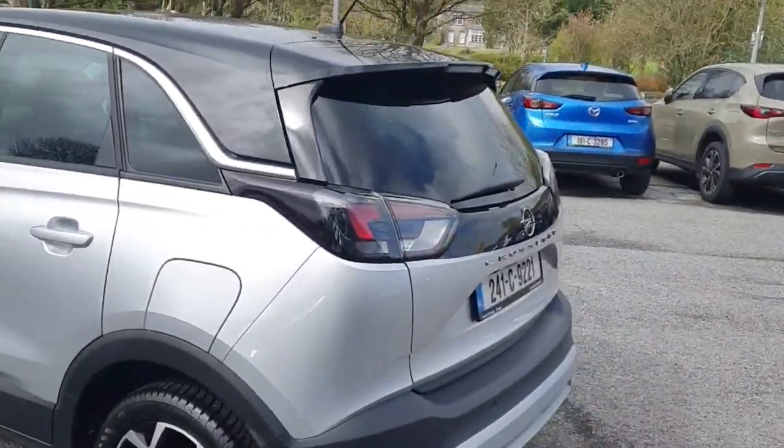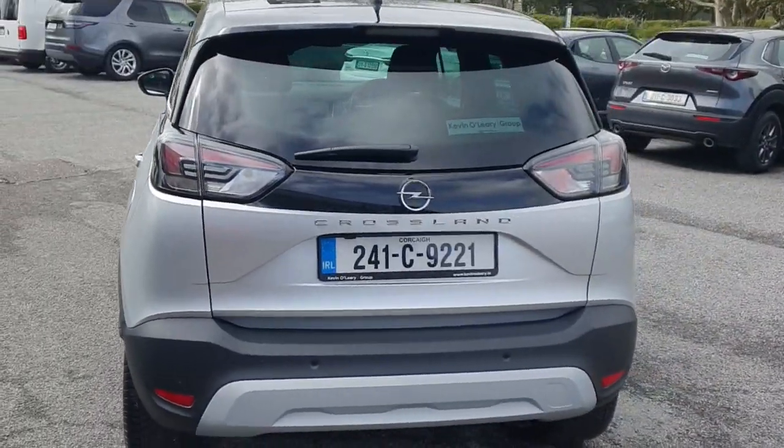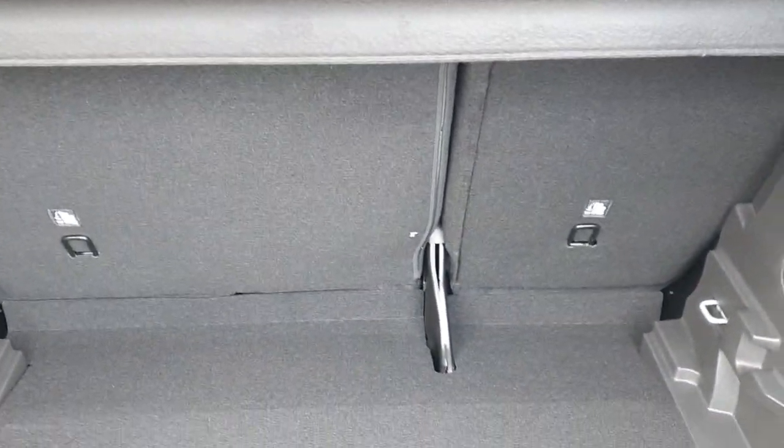Coming around the back of the car, got parking sensors, parking assist camera, and a back wiper. Into the boot of the car, plenty of room, loads of space. Got a boot cover, and the seats go back 60-40.